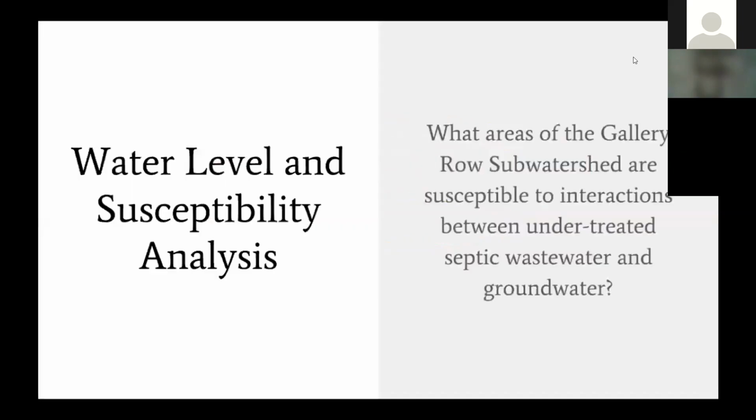All right, thanks, Anna Gray. For our first research question, we wanted to find areas in our study site, the Gallery Row subwatershed, that are susceptible to interactions between groundwater and wastewater using geospatial analysis. For those unfamiliar with the area, the Gallery Row subwatershed is located in Nags Head, a town on the Outer Banks. The Outer Banks is a chain of barrier islands on the east coast of North Carolina. Nags Head is located to the northeast of Roanoke Island.